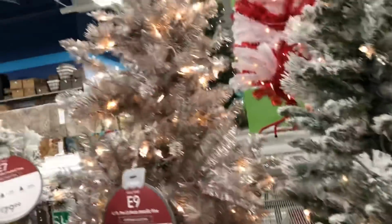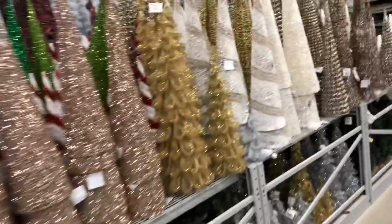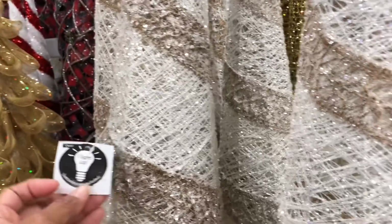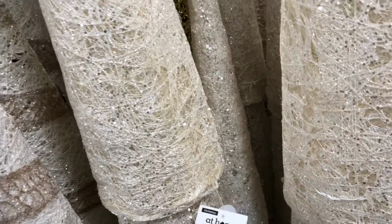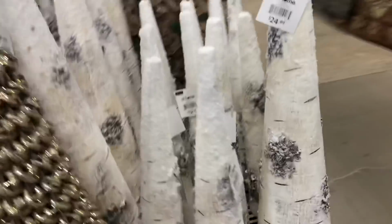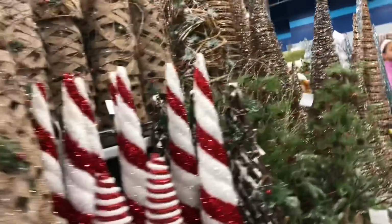Okay, we're going to wrap it up, guys. Here are some urns. Trees that are in urns. All of these cone trees. Beautiful. These make a great statement for, oh, these light up too. That's really cute. Big pieces that take up a lot of real estate. They make a huge impact, but these light up. So cute. There's one like the birch wood. Here's the candy cane.